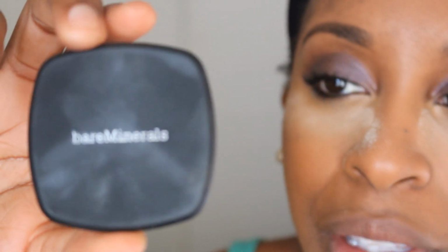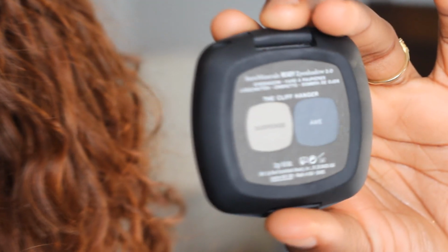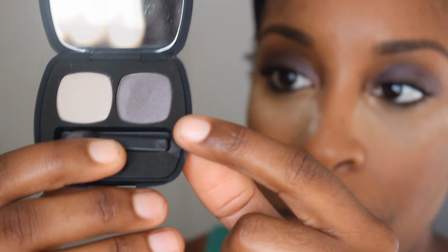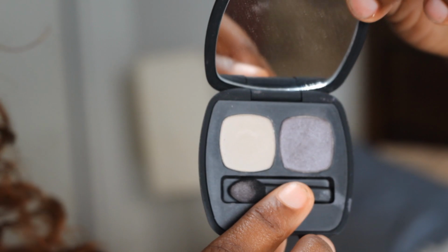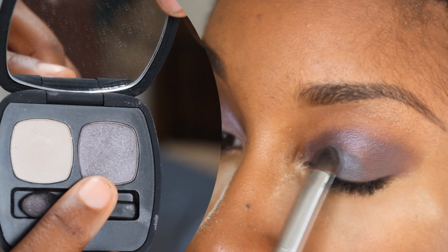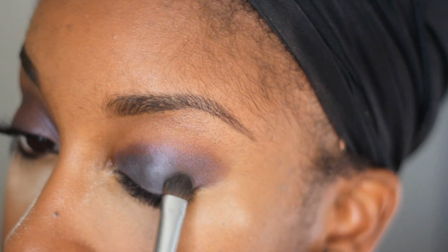I got some cute little eyeshadows from Bare Minerals. This palette is called the Cliffhanger. It comes with 2 eyeshadows, Awe and Suspense. First one I'm going to use is Awe, which is like a muted slate color. I'm going to apply this eyeshadow all over my eyelid because she's cute.